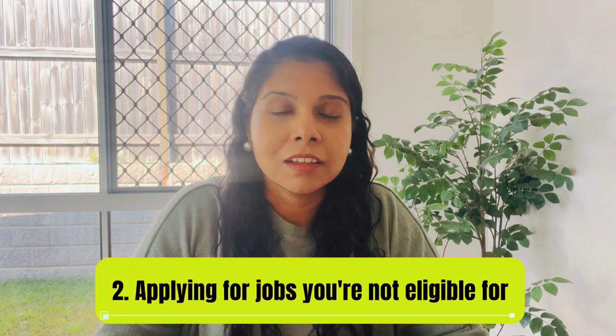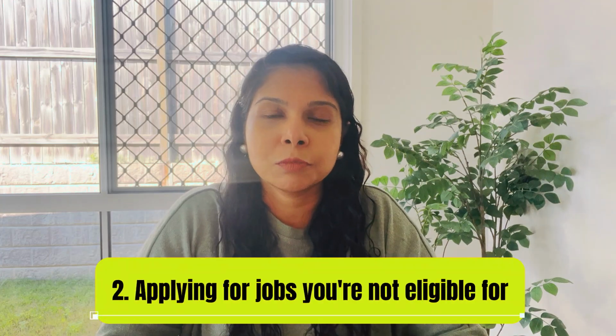The second mistake: applying for jobs that you're not eligible for. I did the same. I mean, you can apply, but how much time and energy are you wasting? For example, if you take the Victoria campaign, the PMCV late match, they always ask for doctors with general registration or with citizenship or permanent residency. Don't waste your time on these applications, because no matter how much time you put in, they will not go outside the criteria that they're looking for.